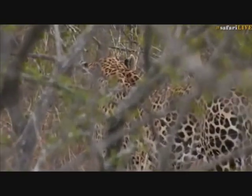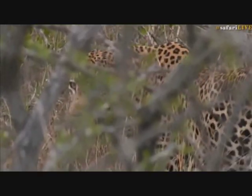So while we watch Tingana as he moves off, I believe Jamie's cheetahs are up and moving, so let's quickly go across to her.